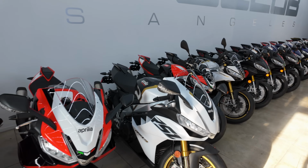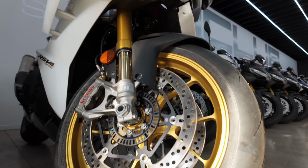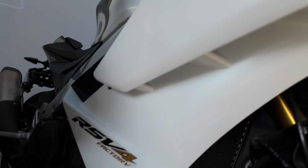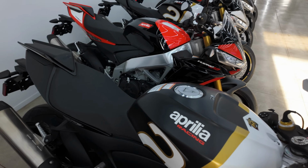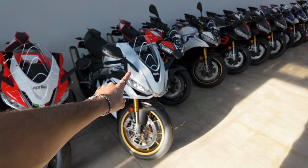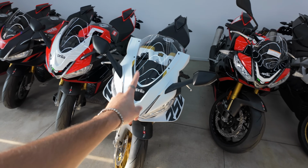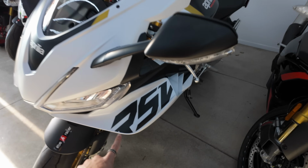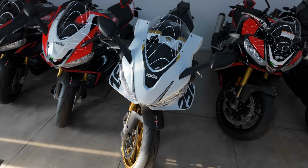But like I was saying, I feel like this, the white, it's like a satin white with the gold wheels and everything, and just gold accents throughout the bike. It's just so clean. I really like this one. I think I saw one in public at some point. One of you guys had it that watches the channel, and I was like, dude, this color is sick. Even this, like, super cool, super clean.